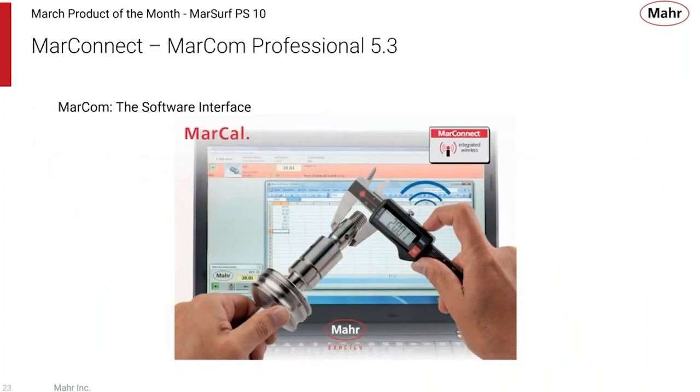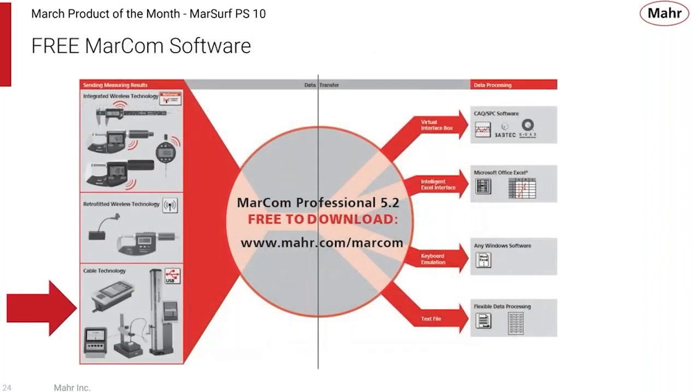MarCom is a very important tool. It's a free tool that Mahr offers. It's a way of getting a lot of different tools into a PC, and MarCom does that for free. You can use our wireless products, the PS10. We even have add-on modules which can collect data and send it to third-party software, to Microsoft documents, to standard text files or line codes into existing software.